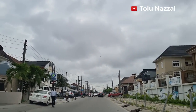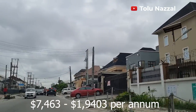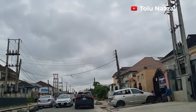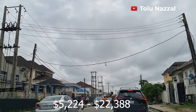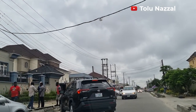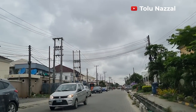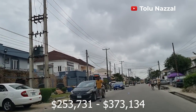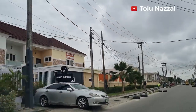A three-bedroom residential apartment for rent here ranges from about 5 million naira to about 13 million naira per annum. The higher range is usually for serviced apartments. A three-bedroom commercial property for rent here could start from about 3.5 million naira to about 15 million naira per annum. A four-bedroom duplex for sale in this place ranges from about 170 million naira to about 250 million naira and above. Onyx by Valentina.